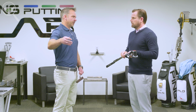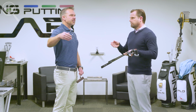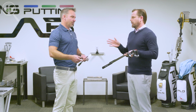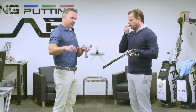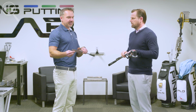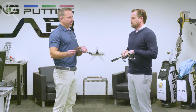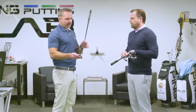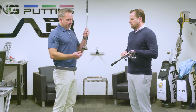So MOI is really helpful for the distance a ball could travel. Yep. The face balancing can help you with the left-right tendency. Correct. The more toe hang you have, the more right bias you tend to be. And if you want to not miss to the left, or always miss to the right, face balance would be a good putter to try. Yep. Seems about right. Okay. How about loft, angle, and lie?